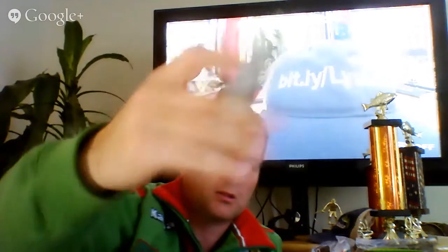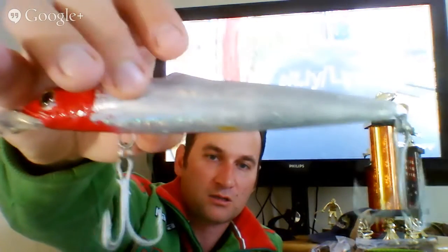Then I'll be going to this one. Now this one has seen better days. It's pretty beat up. The lip is broken. It's been bitten many times. It's been knocked against rocks. Still, you can do whatever offer you want on it. I'll set it right there in the bag.